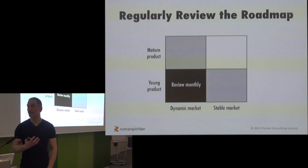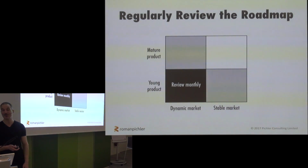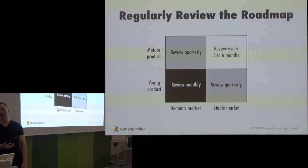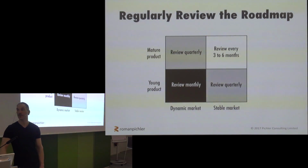And so if you have a young product in a dynamic market, my preference would be to look at the product roadmap on a monthly basis, just so you don't forget to keep the roadmap and the backlog in sync, and you don't miss any opportunities to adjust and possibly improve your roadmap. If there's more stability, then I'd go for quarterly reviews, and with even more stability, you may get away with looking at your roadmap every 6 months or so.